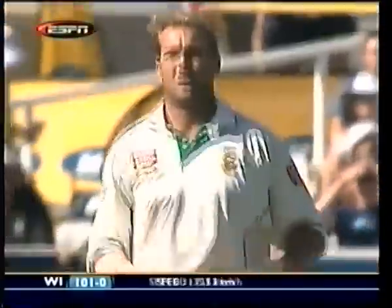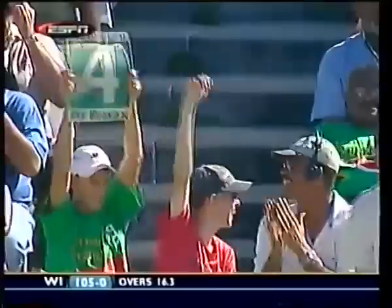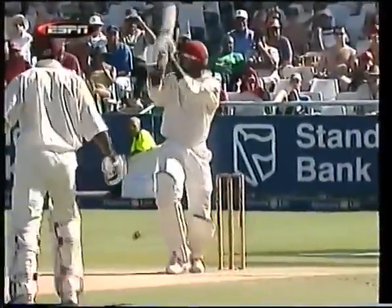That's the one. Didn't get back onto the stumps. Very unfortunate. That's what he's looking for. Nice and full. Trying to swing it back past the bat. Just got the little inside edge.